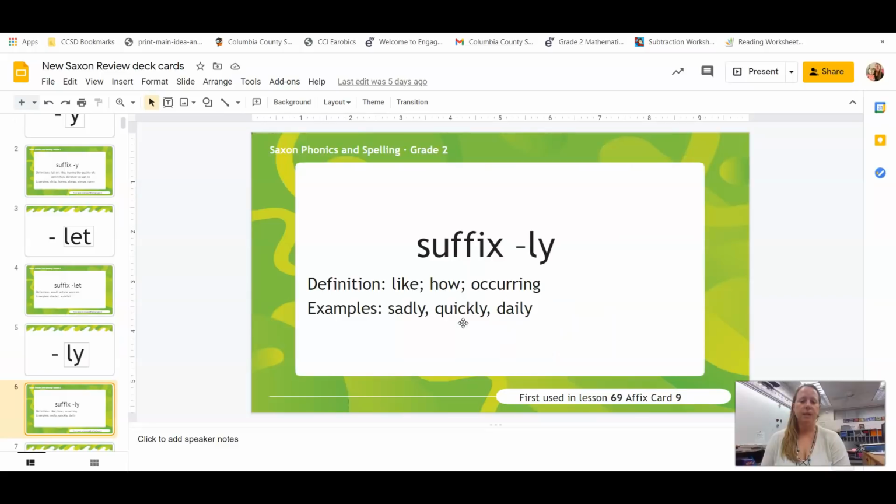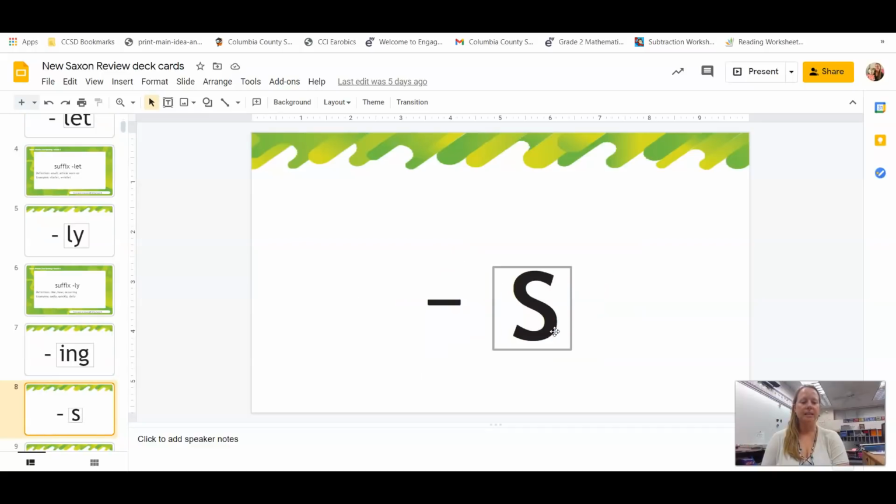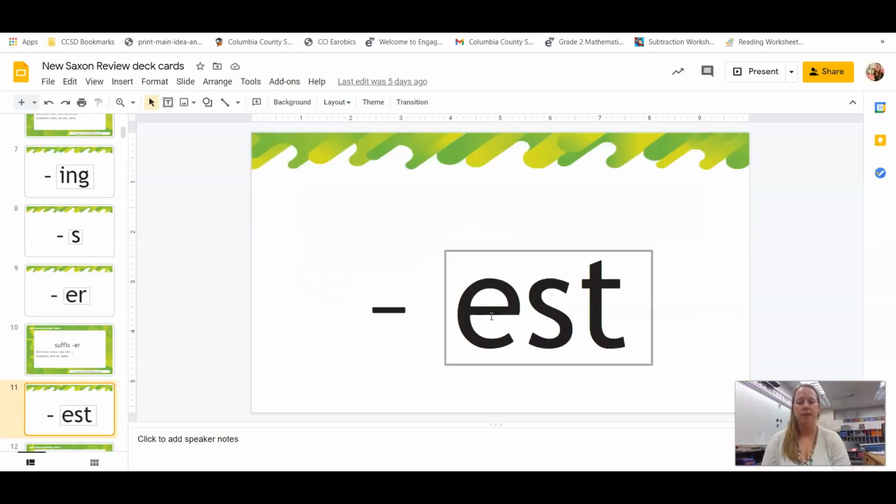Suffix ly, like, how, or occurring. So either you're sadly walking, you're quickly walking, or you're walking daily. Okay. Suffix ing, happening now. Suffix s is plural, more than one. Suffix er means more or one who. So if you're shorter, you're more short than the other person, okay? Usually you use er when you're comparing two things or two people, or one who bakes, one who. So a baker is one who bakes.